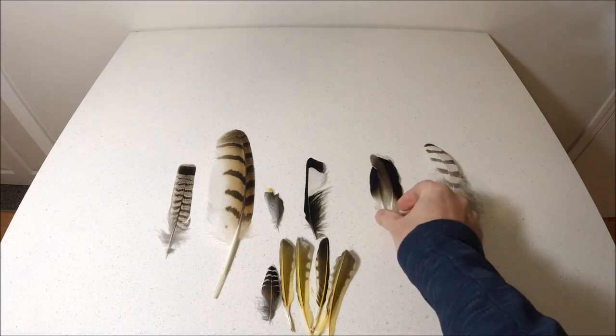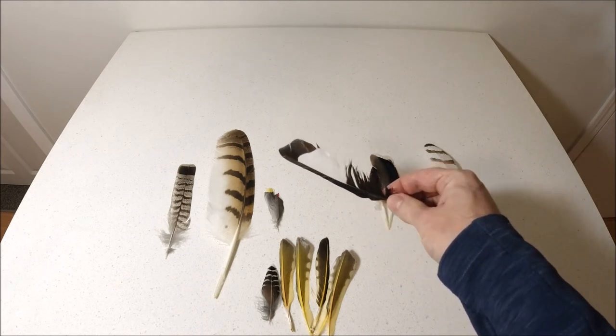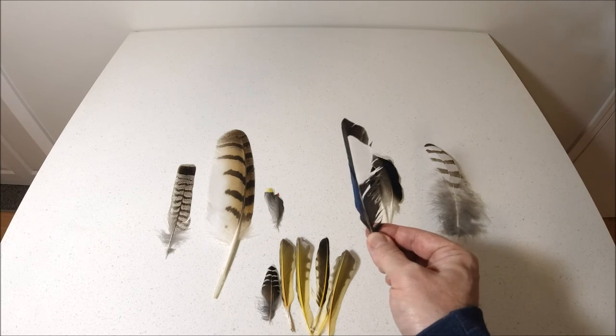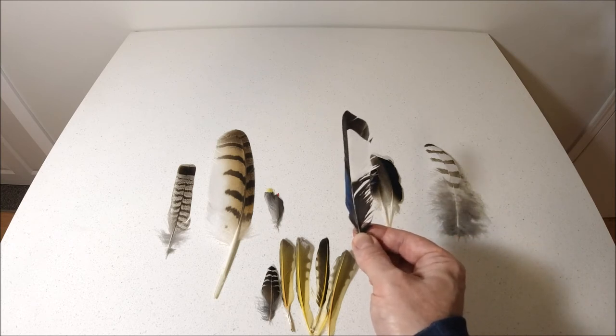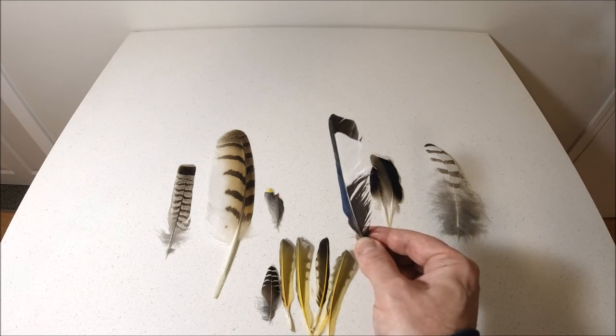The magpies, especially the long black ones, I don't have any here on the table right now. They have this really wonderful iridescence to them too. Really beautiful birds. I know a lot of people are annoyed by them, but you gotta give them credit. That is a beautiful feather.